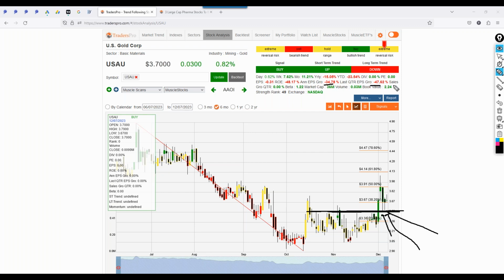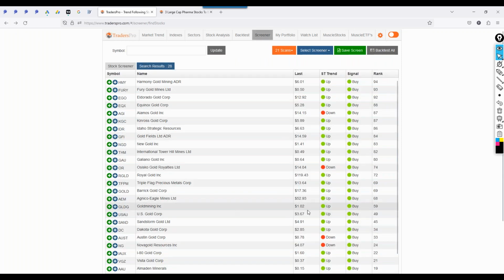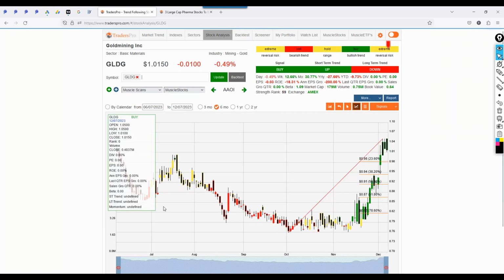You can see, though, obviously the companies are run differently and they're managed differently and their mines are in different locations, and there's a lot of variables of why this stock maybe is not participating. But in terms of price pattern, even though it's a little bit lower, that's actually not too bad. Let's look at GLDG, see if there's any others that are kind of like that.